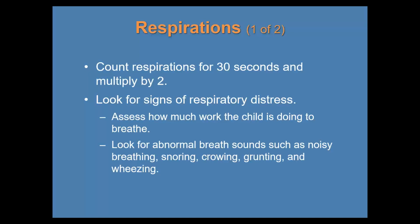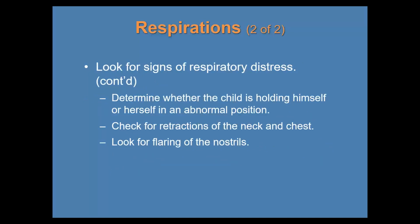Look for abnormal breath sounds such as noisy breathing, like we mentioned before: snoring, crowing, grunting, wheezing. If they're really focusing, not looking around doing all this other stuff, they're really focusing on their breathing and their positioning, then more than likely you're going to have some type of respiratory issue, which is common in children. Okay, we see that a lot. They have some mucus buildup they can't get out, especially when they're real little. They weren't burped well enough, are aspirating on something, have something in their airway, right? So there's a lot of stuff that hurts children that is airway related.